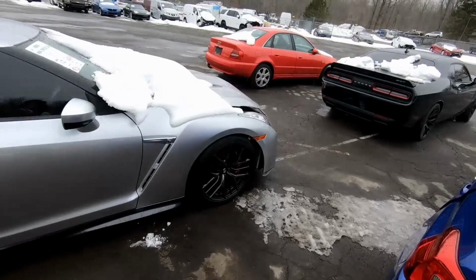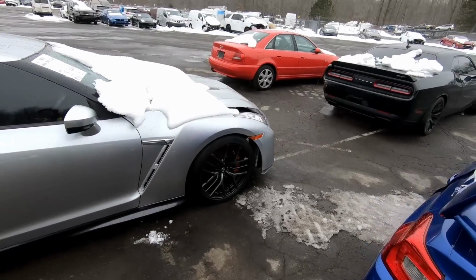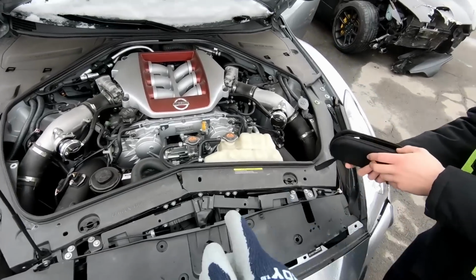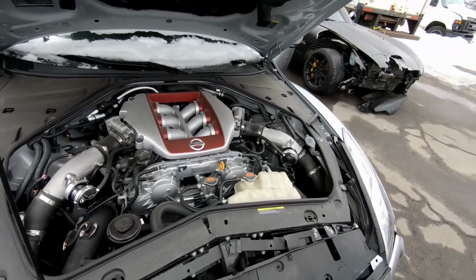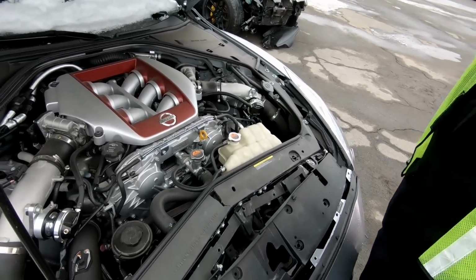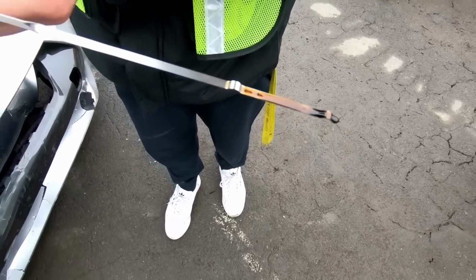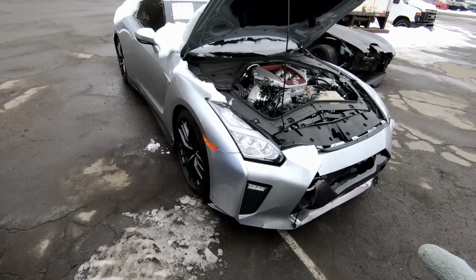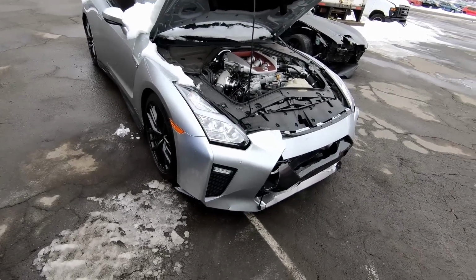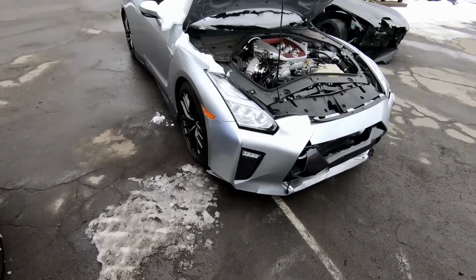So just the damage up front isn't the worst thing in the world, but we're gonna take a closer look in a second. Right now, Nick's gonna pull out that dipstick and check if there's oil. I will not bid on this if there's no oil. So pull this thing out, let's check. Okay, good news. Oil is black, but there is oil. I do want to get this thing started to hear it run, and I wouldn't bid like 35K without hearing it run.